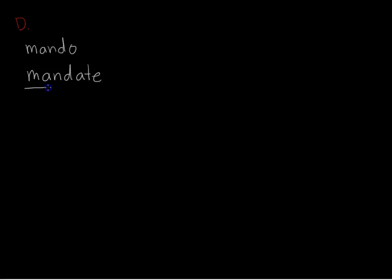If you have a mandate, you've been sent to do something. And it comes from mando. So a derivative comes directly from the Latin word into English. So this is the word that we put in our blank on number 1. Now number 2, many people make a blank to their favorite charity at Christmas, and it comes from donum.